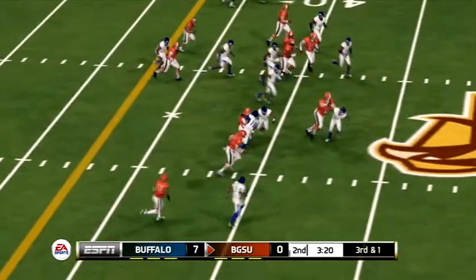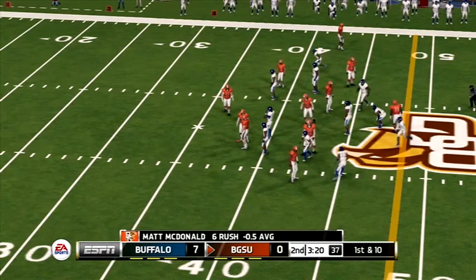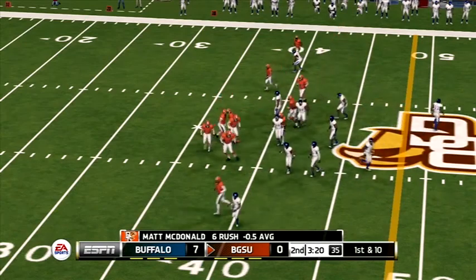Mike 20. He's into the open field. Runs outside for a nice gain. Smart call here to trust your line and the ball carrier to gain the yards they had to for the first down.